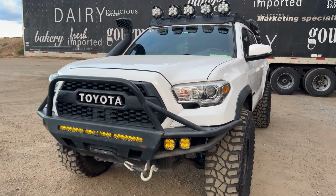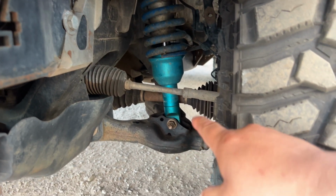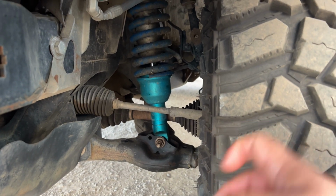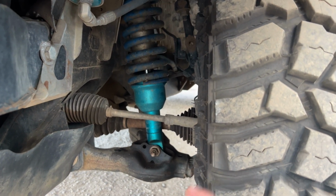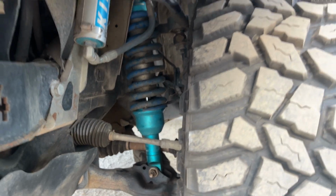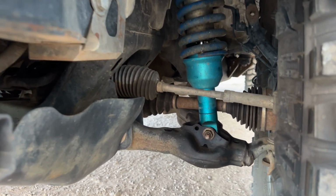So yeah, this is the front part. This is the part of the suspension I was talking about. Right here, that bushing is out, so when it gets real bad and squeaky, I just throw some WD-40. I know it's not the best thing to put on there, but it quiets it down a lot. Right now you can't hear it because I squirted some in last night.